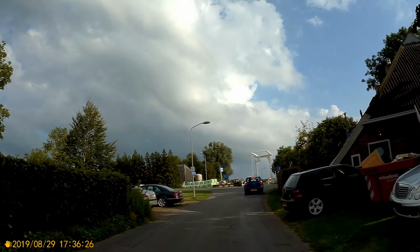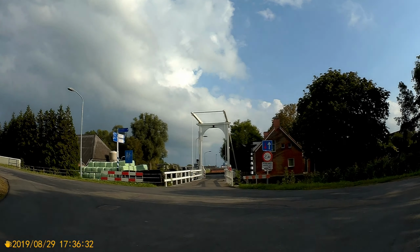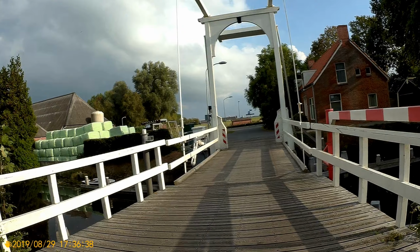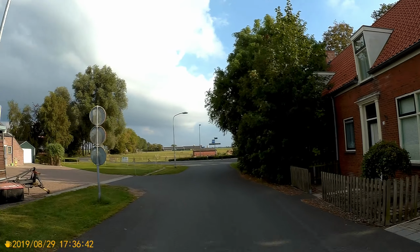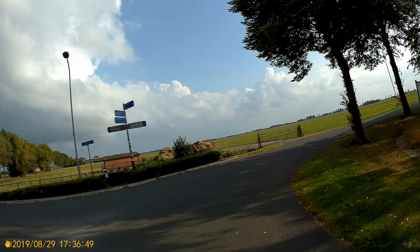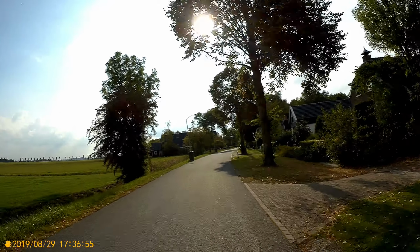Well, before I went here and back now, I came from where the car is now trying to go. I came from the left here. Now I'm going to take this small bridge and go to the other side of the water. Go this way.